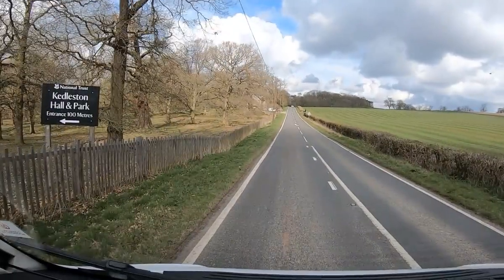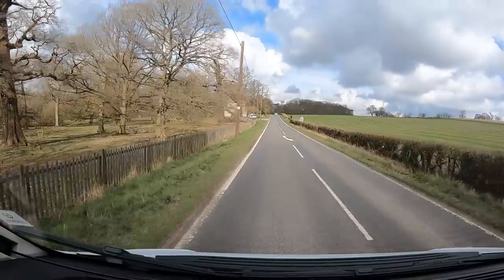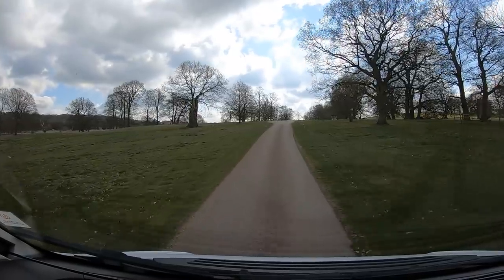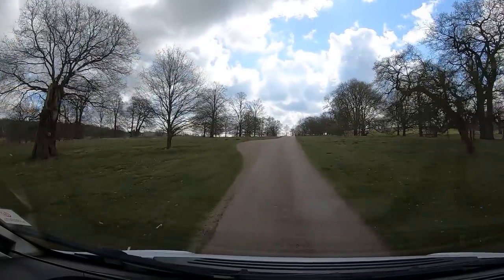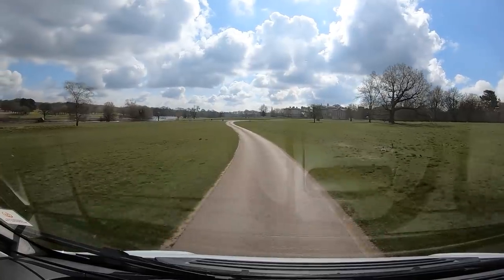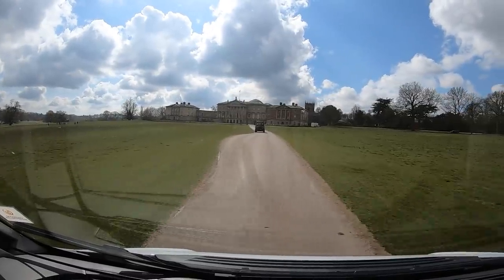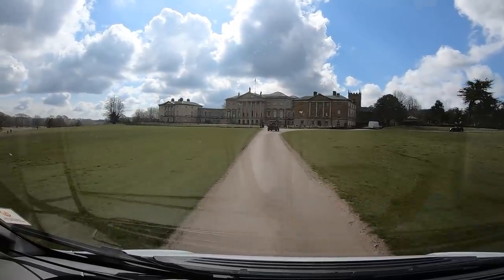Stop here. But it found out it's actually closed for repairs. Well, we found that we can stop in the park at least. I think it must be the hall or something that's closed for repairs. So we're just going to stop for lunch, aren't we? It's Kedlestone Hall. Obviously the hall. Yeah. I'd never heard of this. No. Have I said that before? You've said it about three times.